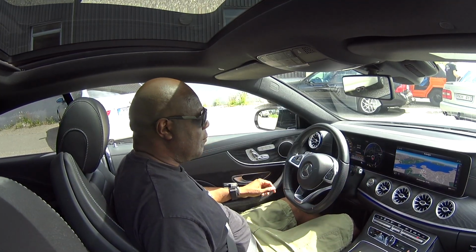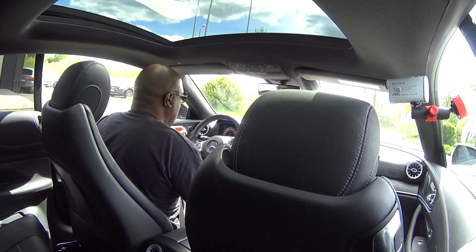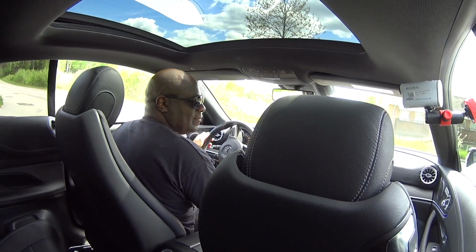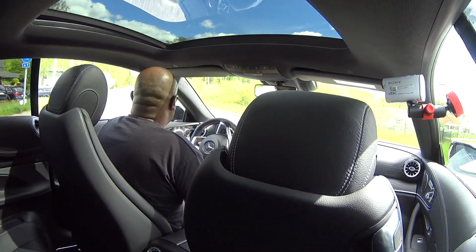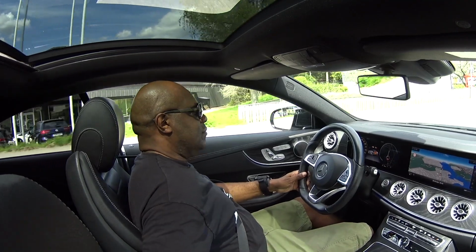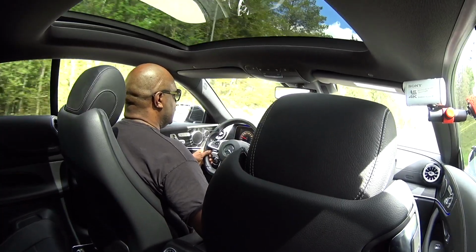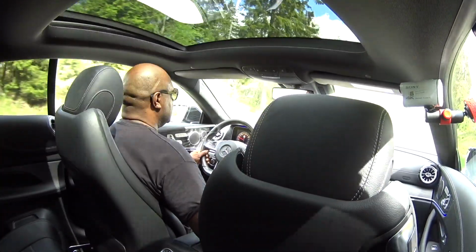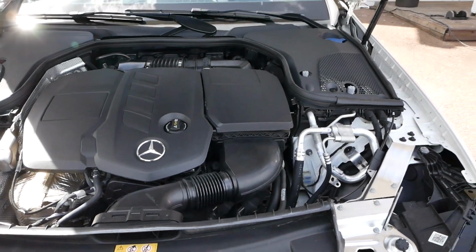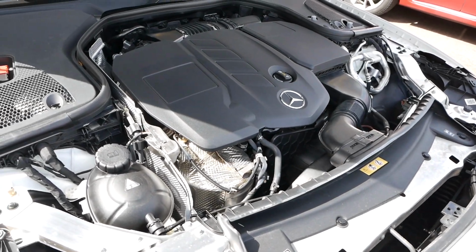Everything about this car I like, and the minute you sit in the driver's seat, this car makes you feel like you're going somewhere special. It's the AMG package, so AMG goodies in here, along with the AMG mats. More will be revealed in the video. Under the bonnet we have a 2-litre diesel powering the rear wheels, giving up 194 brake horsepower.